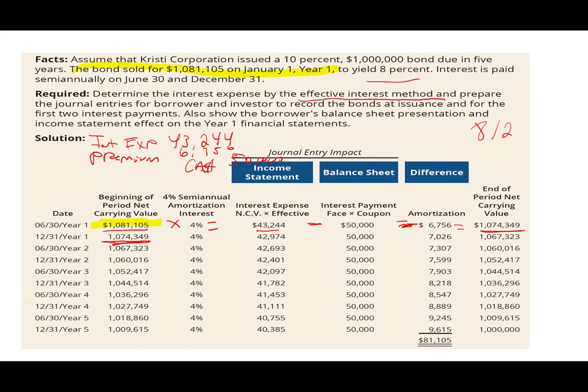Did I amortize that premium? So I go ahead and I multiply that by 4%. That gives me the interest expense for the next 6 months, doesn't it? I compare that to the $50,000. That gives me the premium amortization for the second 6 months. Since the premium amortization is going to reduce the premium, the carrying value of the bond goes down, doesn't it? So all I have to do is take that premium amortization, subtract it from the previous carrying value. That gives me the new carrying value.